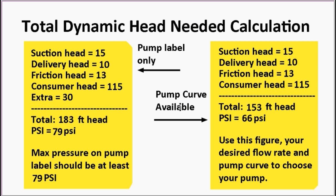If we do have a pump curve available to us, we do the same calculation, but we do not add the extra. So in this case, we would come up with 153 feet of head and 66 psi. And we'll use this figure and your desired flow rate and the pump curve to choose your pump. I will go over this in subsequent sections.